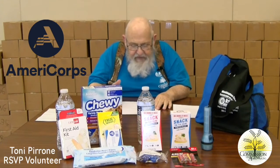Next, if you look up front here, you'll see some non-perishable food. I mean, it could be prepared like tuna or chicken or granolas or nuts. Now, if you look up front here, you'll see little boxes of food. That type of thing you should have.